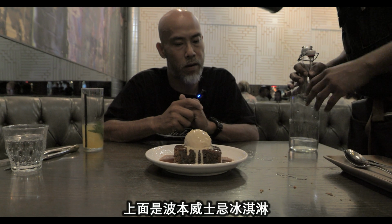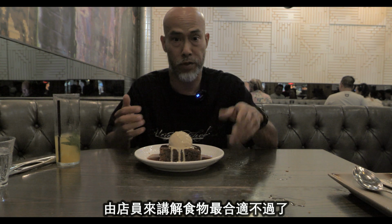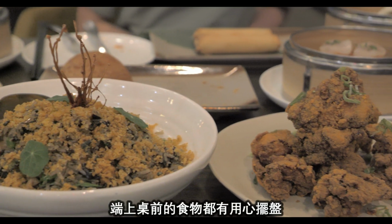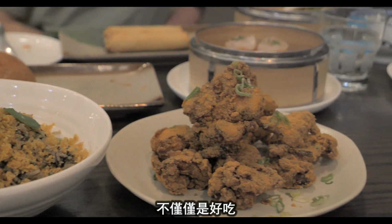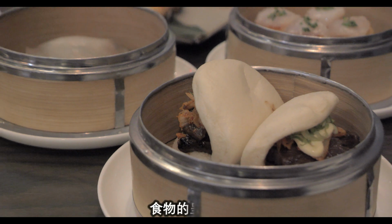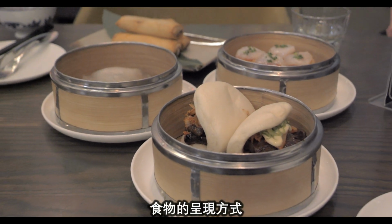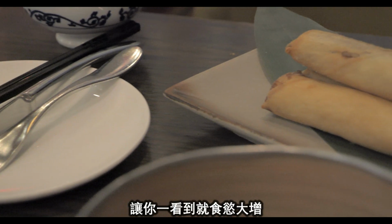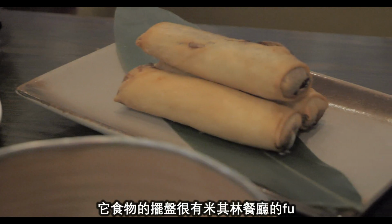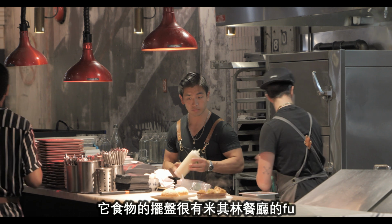Grab an ice cream on top of it. What better way to introduce it to you than how he described it? The presentation of the food here is not only tasty, it works with the vibe. The way that they present the food is very artsy. I mean, it makes you want to eat it, that's one thing. And if I have to say, I would say it's got a flair of the Michelin star type of arrangement of the food.